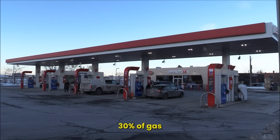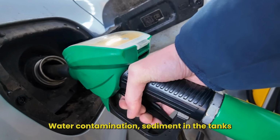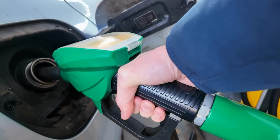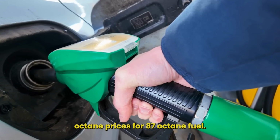Right now, 30% of gas stations tested are failing fuel quality inspections. Water contamination, sediment in the tanks. And in some cases, you are paying 93 octane prices for 87 octane fuel.